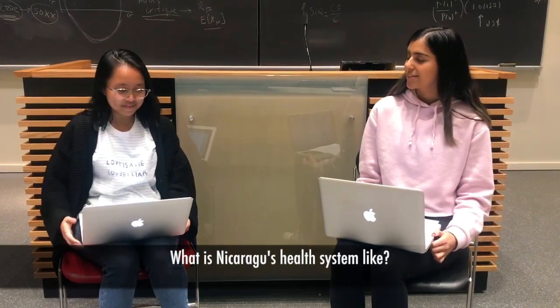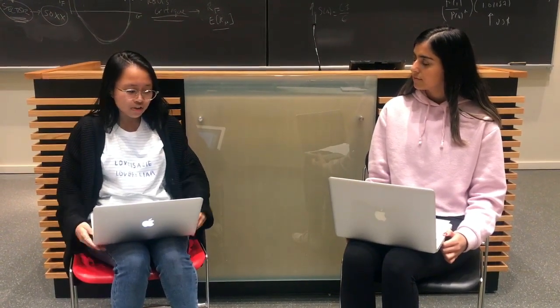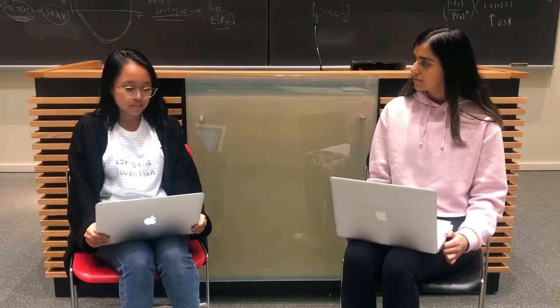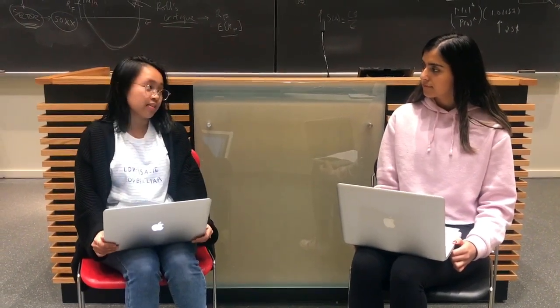What is Nicaragua's health system like? Right now, Nicaragua has shown work in strengthening its health system, yet there are still many issues that need to be addressed and resolved. Although Nicaragua is the largest country in Central America, it is arguably the least developed, especially in overall health. It is still facing many difficulties in regards to accessing valuable health care.